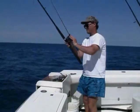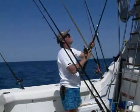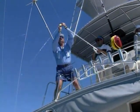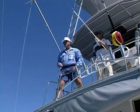Now, notice Mike is leaving the hooks in the boat attached to the rod. And the reason for that, you put a live bait out there right now, and he's liable to get in your gear. So with that in mind, keep your hooks in the boat until you get the kite out to a predetermined height that you want to fish at.